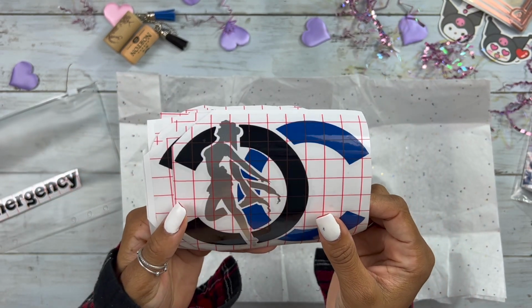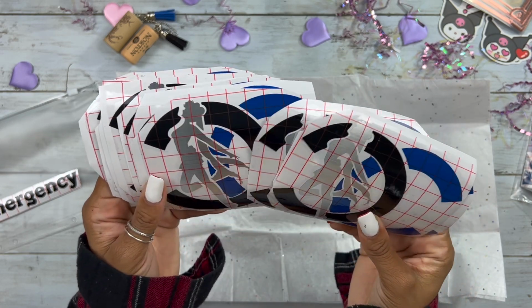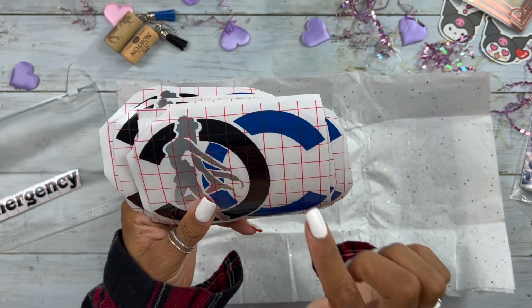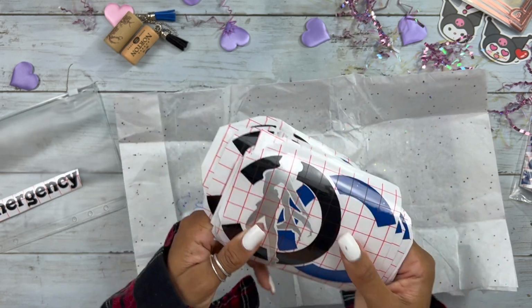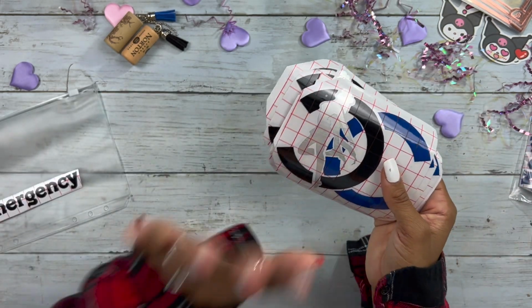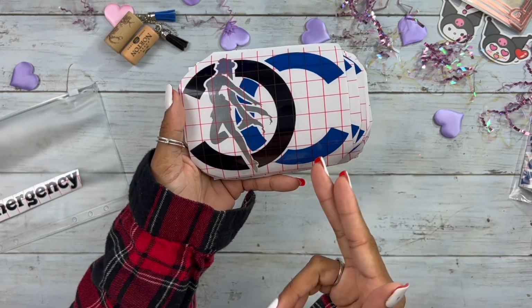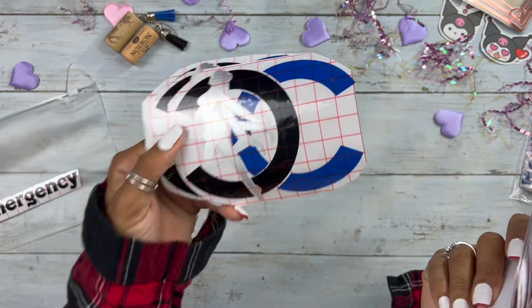Oh, wow. This is absolutely beautiful. The black and the blue look on point, and then to have Sailor Moon in silver. The two things that I absolutely love are Sailor Moon and this logo right here. We all know the logo. I'm in love with it.